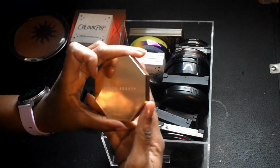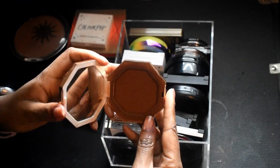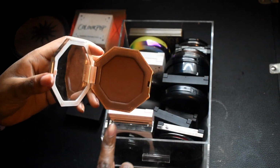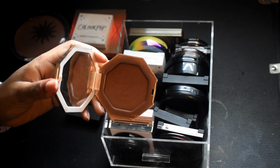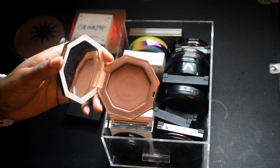Next is my Fenty Beauty Mocha Mommy bronzer. This is the bronzer that I have been focusing on basically for the majority of the year. I still have not hit pan, which shows that this bronzer, at least for my use, is actually a really good bang for my money.